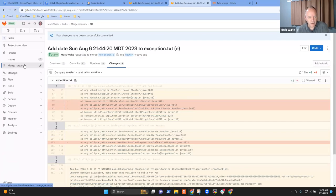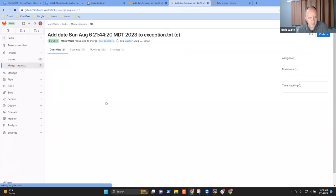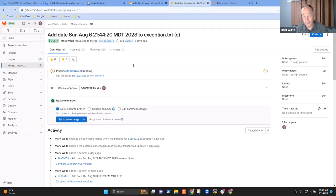All right, now if I look from this tab here on the merge request, now it says pipeline pending. Uppercase Jenkins becoming lowercase Jenkins seems to have changed the behavior. Right here, it was uppercase Jenkins before, and it would not show the status at all. Now it reports the status.